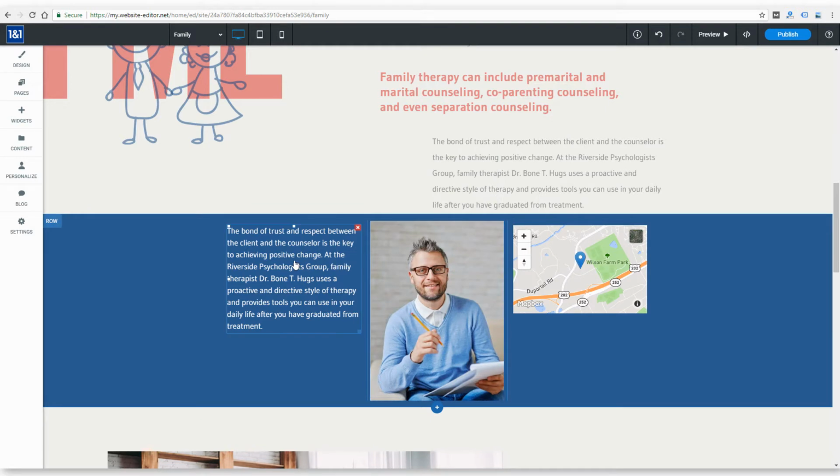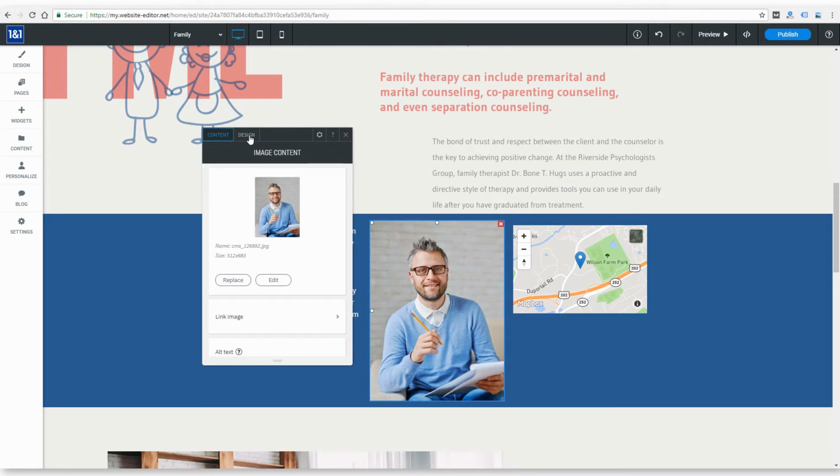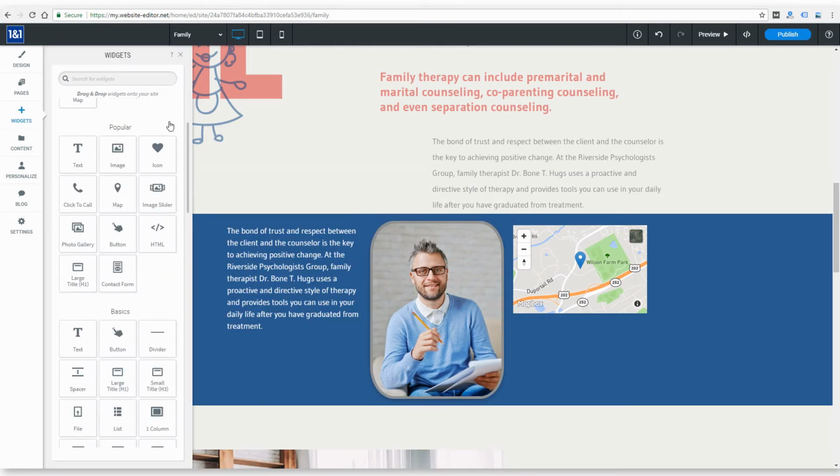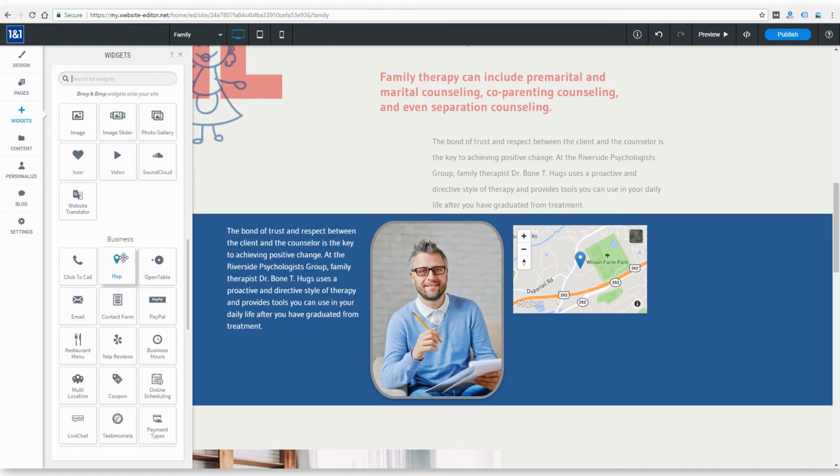So you see how quickly you can build and just drag elements to the work area. And obviously, like I showed you, there's a lot of things you can customize for each section and for each piece of content. So that's the widgets section. Obviously I could spend a lot of time going through all these, but it looks like they do have everything most people will need to build a basic business website.